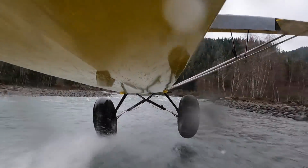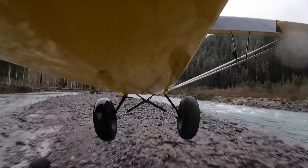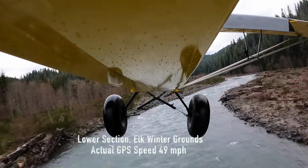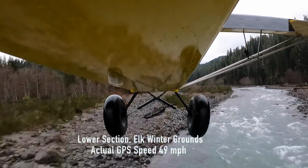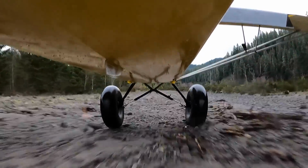I actually looked at this gravel bar a couple times. I looked at it going downriver, and then I looked at it going upriver. And I decided that the rocks on it looked a little bit intimidating, and it was pretty short for the speed I was going to be landing at unless I really got slow in the water.